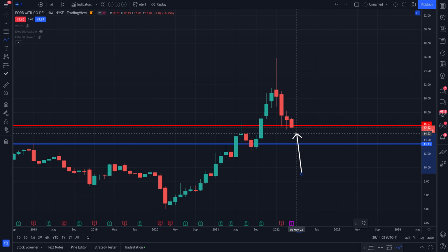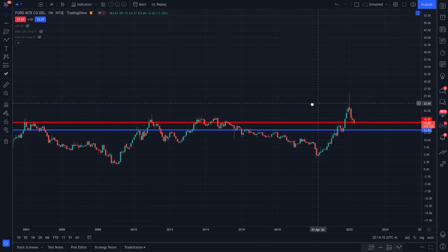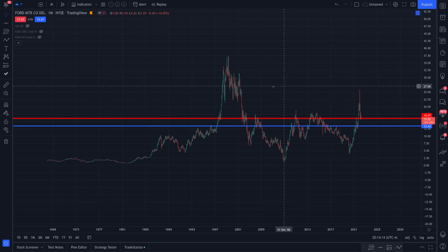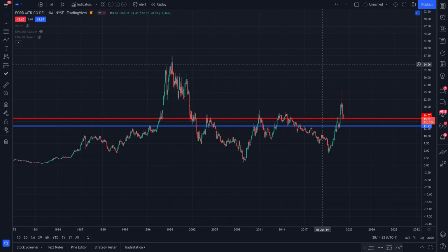So yeah, Ford is just fine if it stays within this range. I mean, you can rest assured that the Ford buyers will attempt to continue the overall trend to the upside. Is it trending up? Yeah, it's still in an overall uptrend. I mean, this is the highest point, right? So Ford still needs to accomplish like $37. But yes, to summarize everything, the blue and red range.